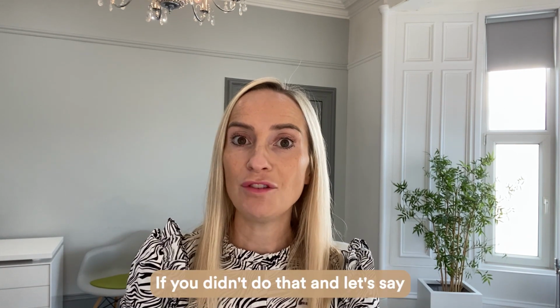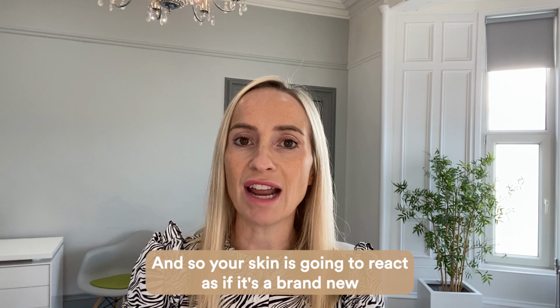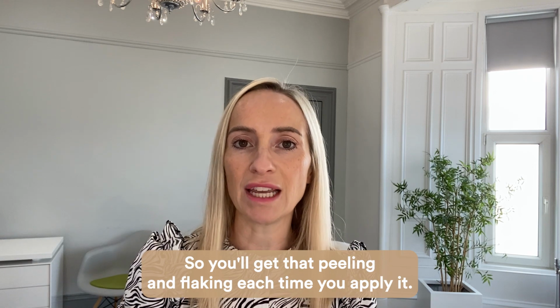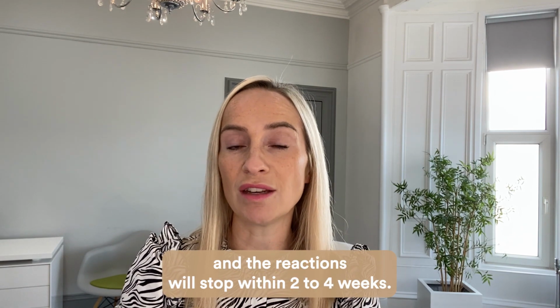If you didn't do that, and let's say you just put it on once a week, it's brand new to your skin every single time, and so your skin is going to react as if it's a brand new ingredient, an active ingredient. So you'll get that peeling and flaking each time you apply it. If you apply it every third day, your skin acclimatises quicker and the reactions will stop within 2 to 4 weeks.